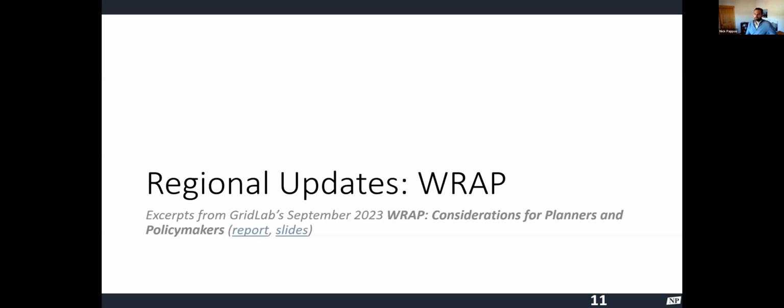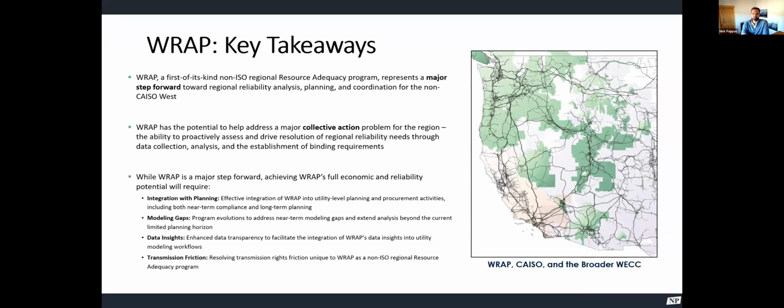So, a couple of regional updates. I'm going to talk through some updates from the Western Resource Adequacy Program. These are largely drawn from a report that I co-authored with Grid Lab, which is available here, and the links will be in the deck when it's circulated. Talking about how RAP should be viewed from the perspective of state regulators and utility planners trying to pursue long-term planning through their IRPs with this new requirement that exists in RAP.